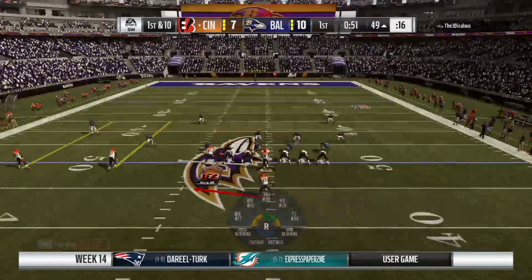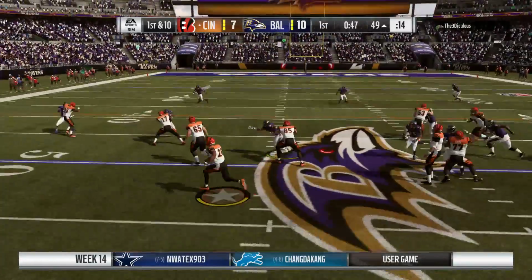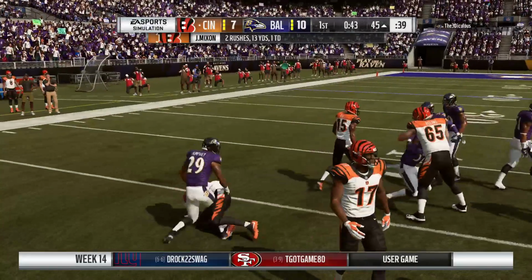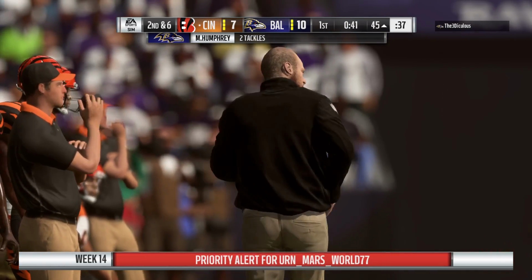So in Raven territory now. Here's a 1st and 10 at the 49-yard line. And the pitch goes to Mixon. And across midfield he goes into Raven territory. It's a pickup of 4, and it'll bring up 2nd down.